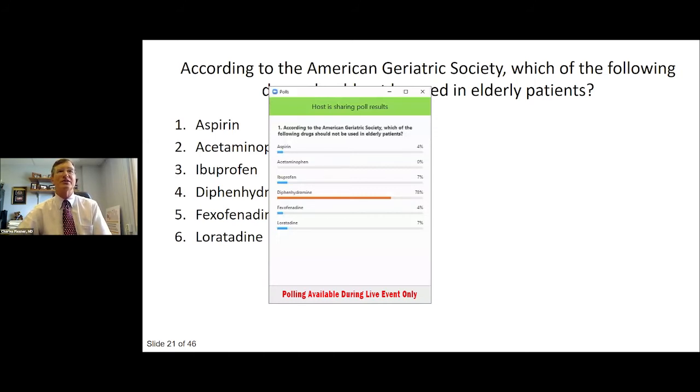So diphenhydramine, or Benadryl, when I was an intern and a resident, we used to love diphenhydramine as a sleeper, to induce sleep, particularly in our elderly patients who were having trouble sleeping in the hospital. We loved it because it was not a sedative in the classical sense, and it was non-addictive. However, what we didn't realize about it is that it has significant anticholinergic side effects, as is true for all of the potent H1 blockers.